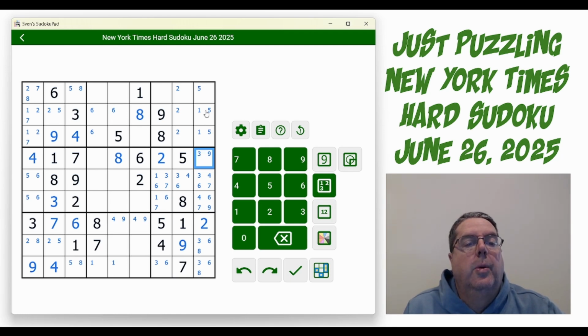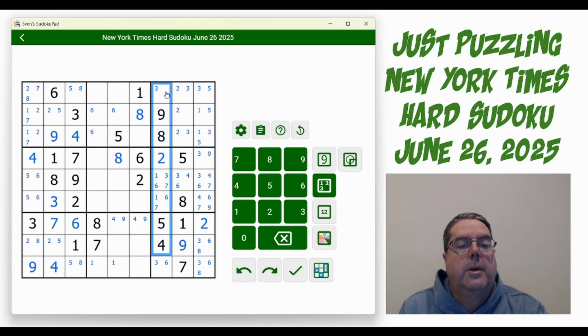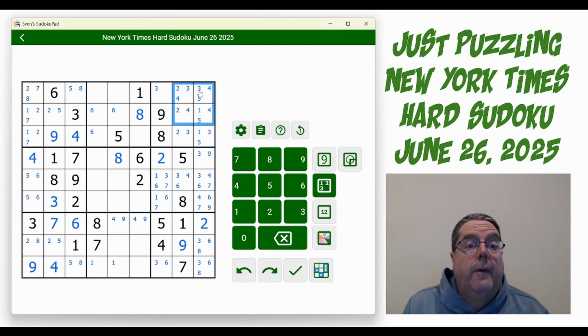Okay, 1, 2, 3. Still got 3 can't be in the middle row because of that. Haven't done 1. So 1 can, oh yeah, I can have done 1. So 1's there. 2, 3, 4. So 4 can't be there. 4 can't be there. So these are going to be a potential. One of those is potentially a 4. 5 can't be in the bottom row. So 5 is there. 5 is there. That makes sense. 6. 6's can't be there.